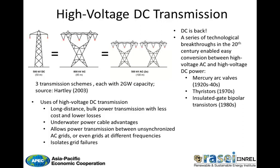As you can see in the drawing from Hartley, a DC line can move the same amount of power with substantially less wire and infrastructure than an AC system, and so has the potential for significant cost reductions. DC lines are also a superior technology for underwater power cables. This is because a buried AC cable of sufficient distance can produce so much reactive power as to fill up the entire cable capacity, resulting in no usable transmission. DC cables, by comparison, do not create reactive power.